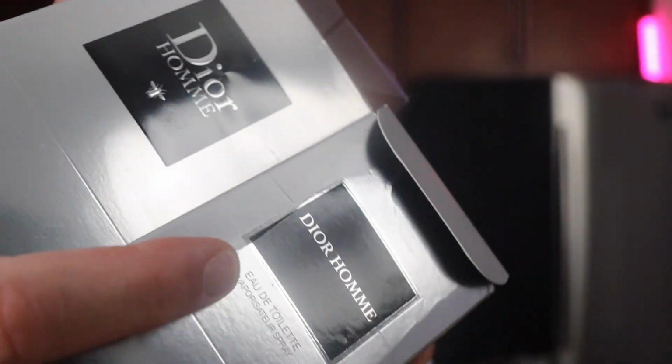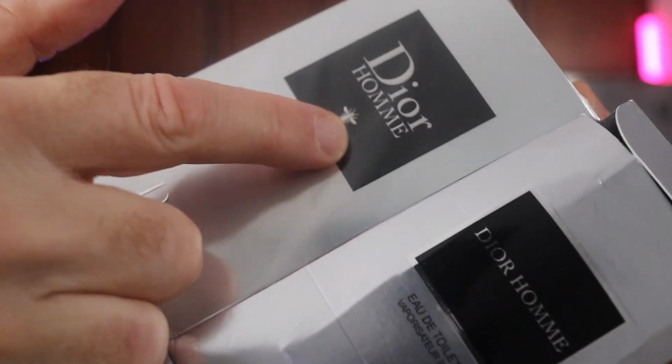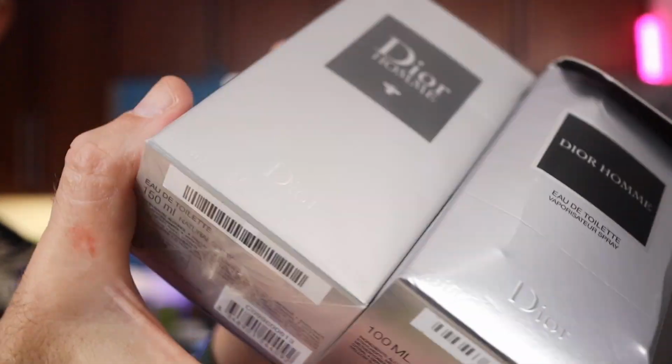And I could have sworn it said Dior Homme O, because I used to own the O, and I sprayed it and I got like multiple compliments. This is just a shout out to Dior Homme. And then it smells like lipstick kind of, and it's delicious.